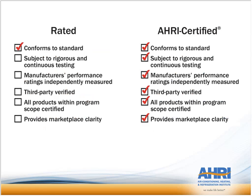comparing rated versus certified, something you don't necessarily see all the time. But I mentioned earlier that our standards are available for free online. So any manufacturer or any user, for that matter, could go online to the AHRI website and find our standards and use them to rate their products. But there's a very big difference between rating your products in accordance with an AHRI standard and having them certified. If you're rating them, that's it. You're just claiming that your product has a certain performance in accordance with that standard, and that's sort of the end of it. But if you're certified, AHRI is standing behind your published ratings.